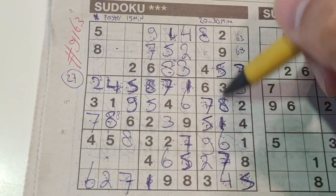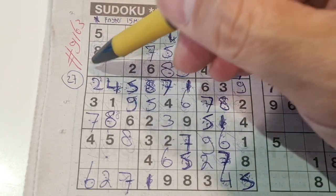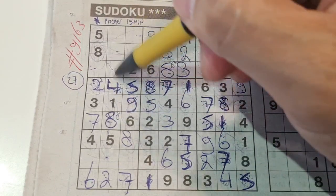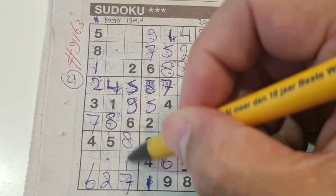1 in the last column, 1 in the column next, so that column, the only place left for the 1 should be there. 1 in the first row, 1 in the second row, so the third row, only 2 places left for the 1 should be here or there. We have a 1 in the second column, no 1 there, 1 should be here. 1 in the first column, 1 in the second column, so the third column, the only place left for the 1 should be there.